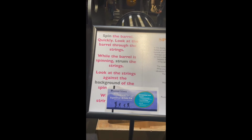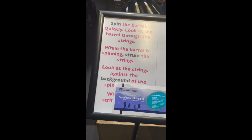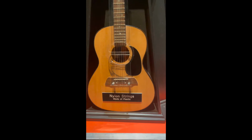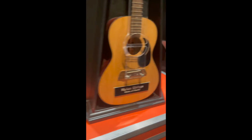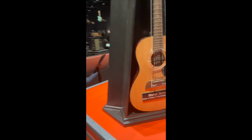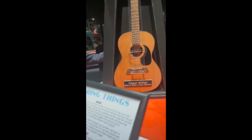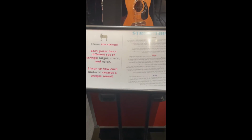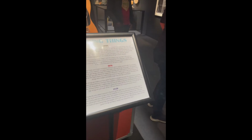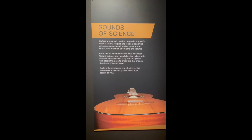We got a string. That's pretty neat. Look at this. Look at that thing. Nylon string guitar. This is very, very cool. So you can actually play those. It's so very, very cool. Sounds of Science. Got that.